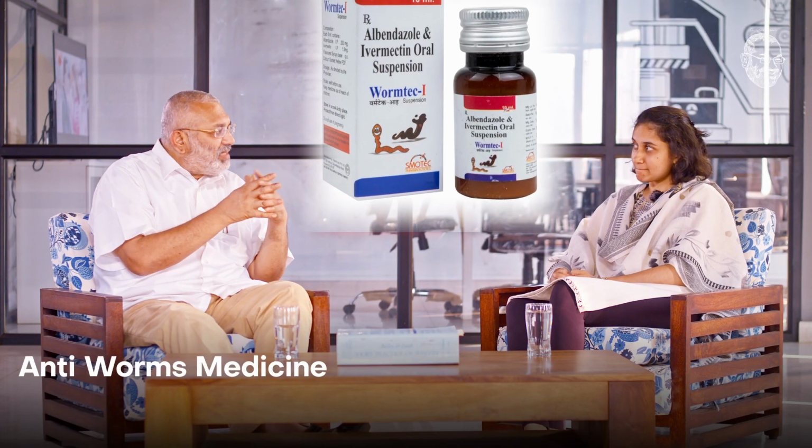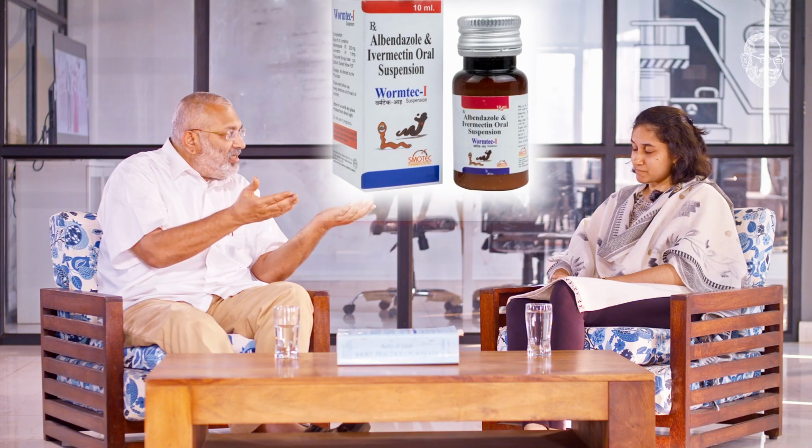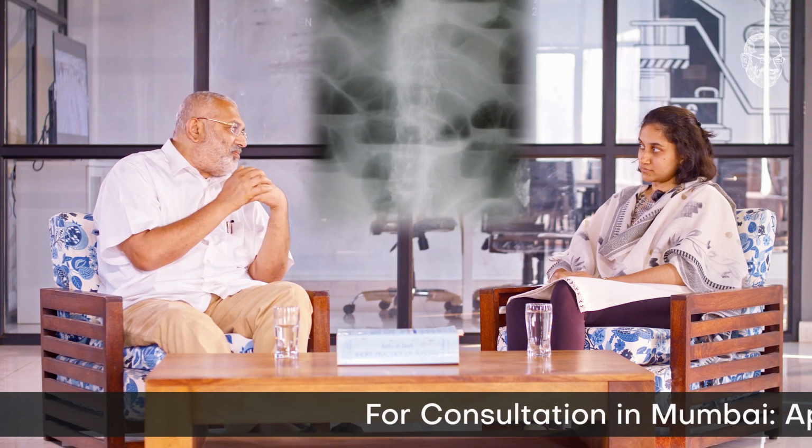of my practice. But I think because of better hygiene and anti-worm medicine being available readily, and most pediatricians giving this medicine, I haven't seen it for a long time now. So these are 2 or 3 conditions. Of course, the diagnosis is simple. You take an X-ray, you can see the obstruction, and the child generally needs surgery to relieve the problem.